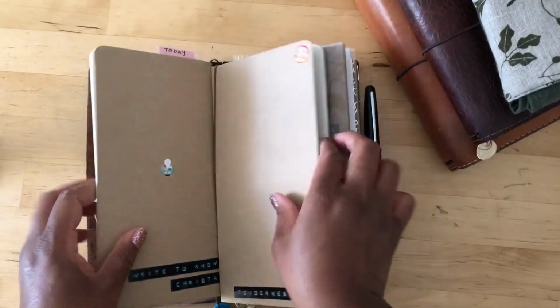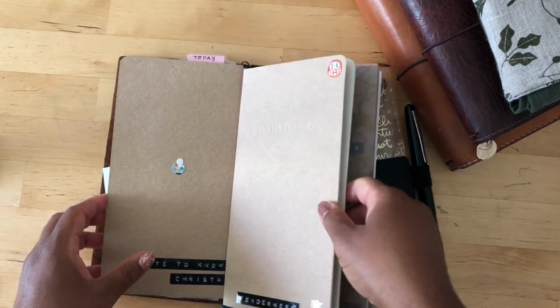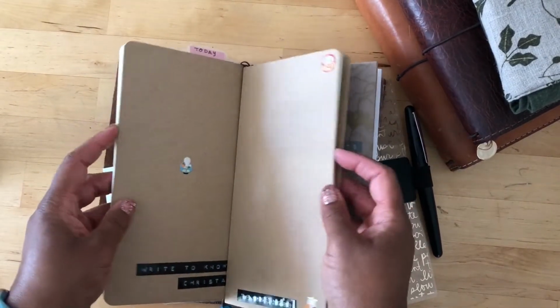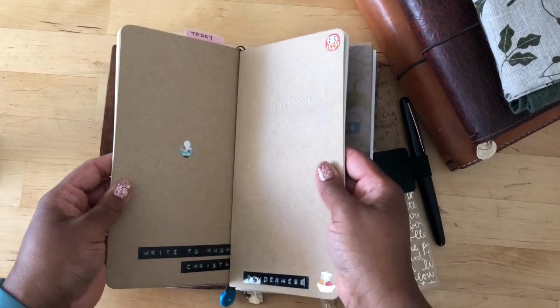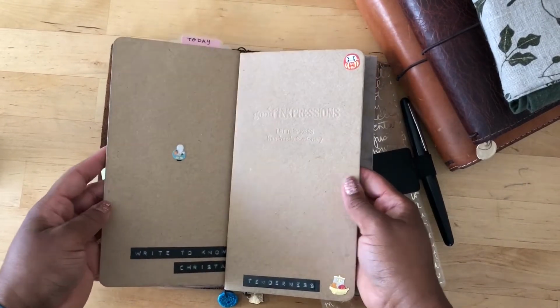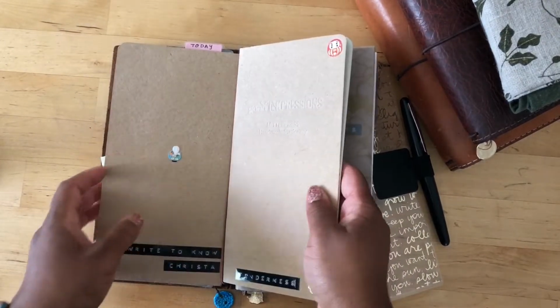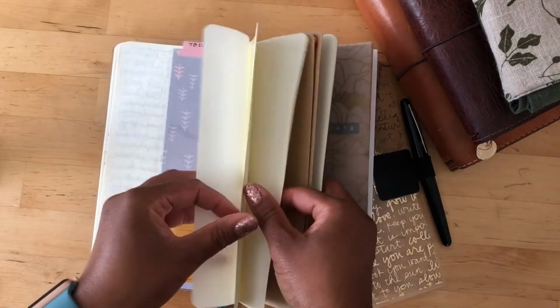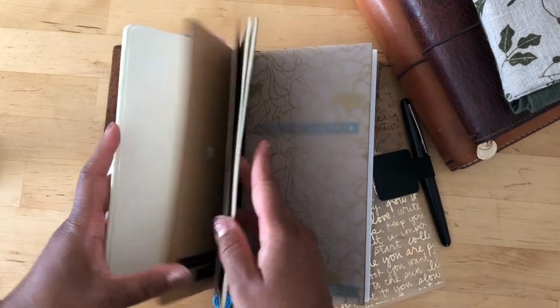And then this is a second insert, just so that I'm not having to put another blank insert in right away. I just have it here, so I'll keep both of these in here until I'm done, and then once I'm done, I'll take them out and put them in my box where I store everything. So I'll put a date on here when I start this one, which will probably be in February, because I have a few more pages left to get through the rest of this month.